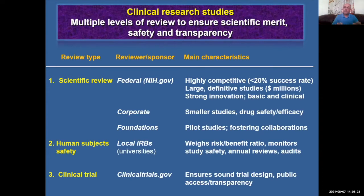And once the funding is available, these protocols usually undergo a human safety review by the local institutional review boards, which is part of the universities usually. They also look at the protocol very rigorously. They weigh the risk and benefit ratio. Is it balanced? They approve it, and then they monitor the study safety. Usually there's at least annual reviews and audits. So that way you can make sure that the protocol that's presented to you is safe for you. It's not going to be any unreasonable risks.